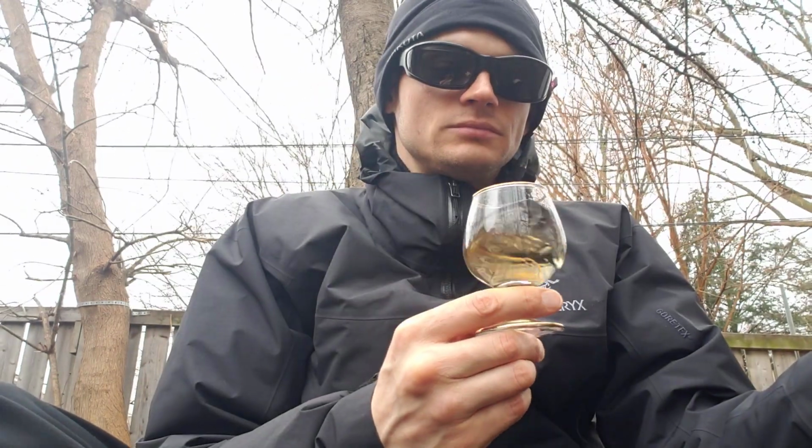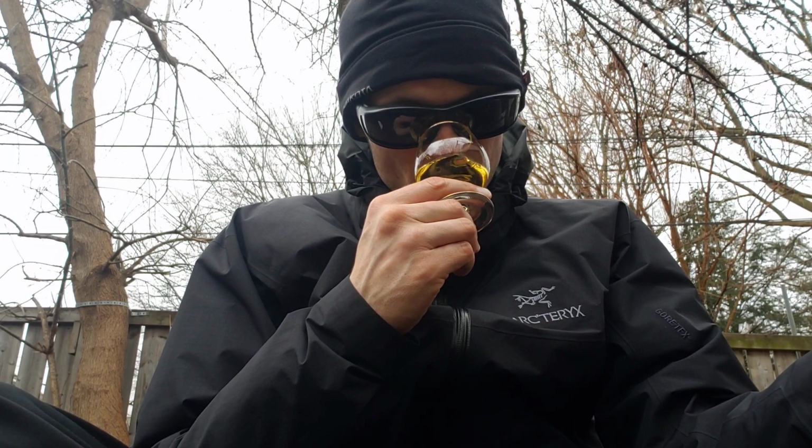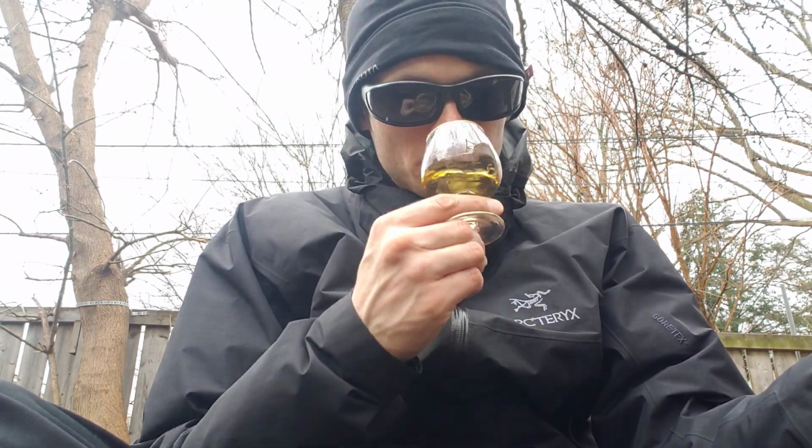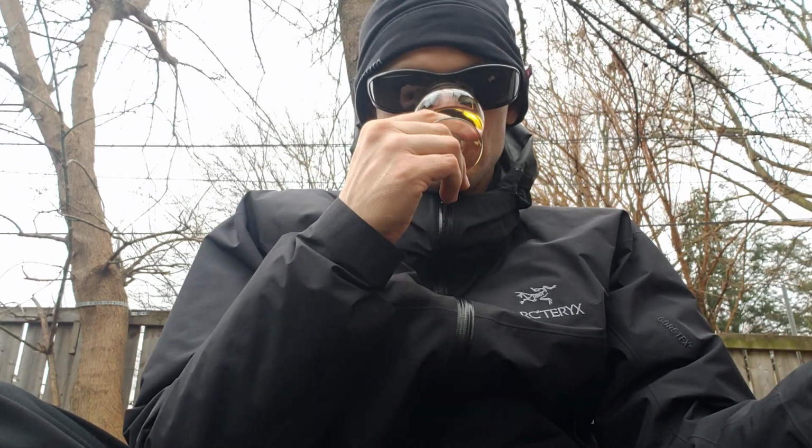Kind of grainy. It's almost got a pepperiness to it. It's definitely smoothing out. You can get those notes of oak. That pepperiness kind of smooths out a little bit as you dive in there. But it's still there.